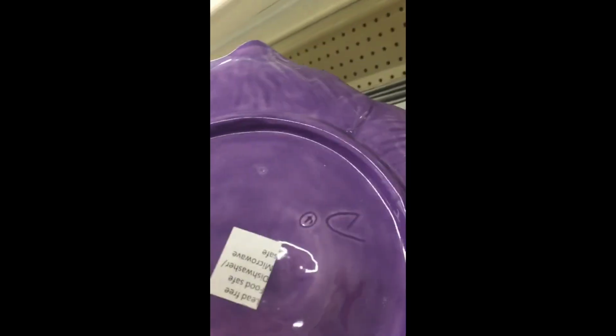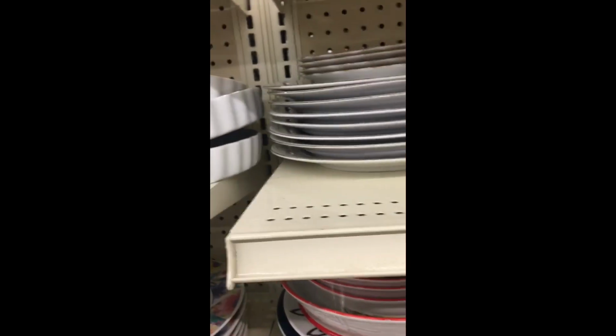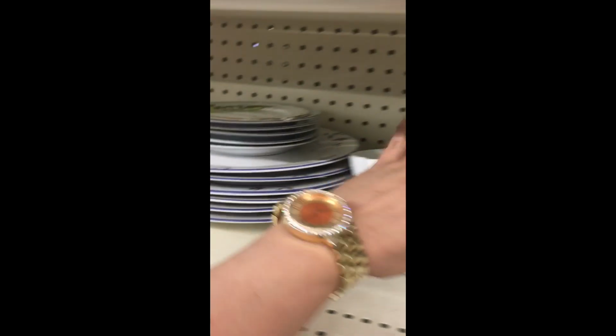It's a pretty purple plate. We saw another one like that at the Value Village. Didn't really have much value. No pun intended.